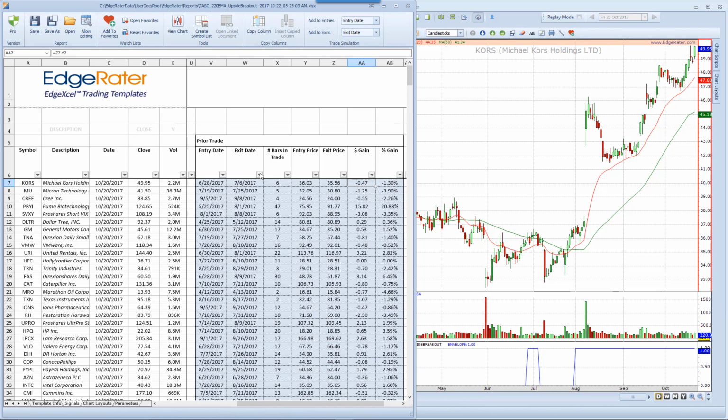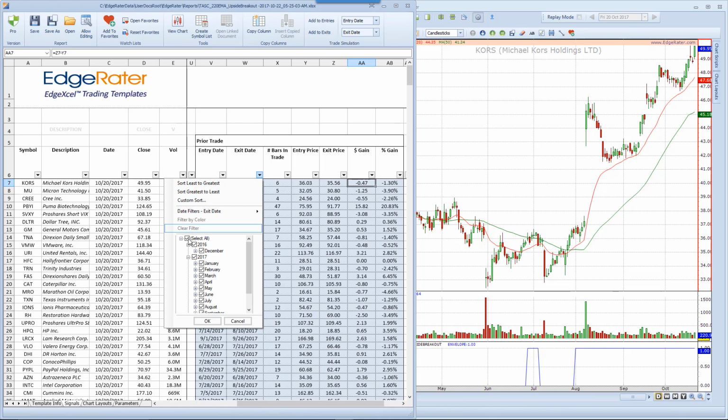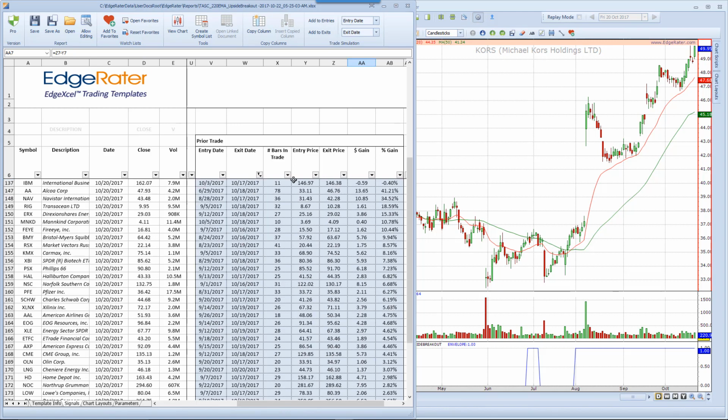So what I can do here to find trades that close this week is just sort this, or filter this, I should say, by the exit date column. And I know that the dates this week were the 16th through the 20th, so I'll turn off everything else except for October 20th, 19th, 18th, 17th, and 16th. So now we have the list of trades closed this week.